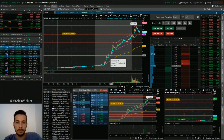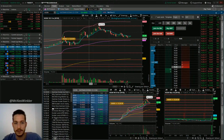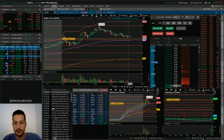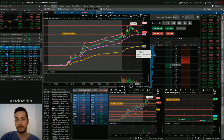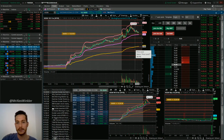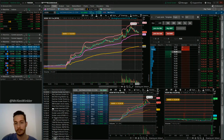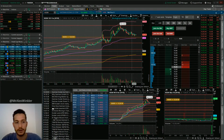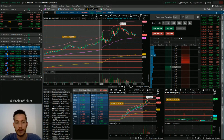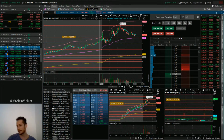Could be a possible entry on KODK. I've been kind of waiting for this zone for quite some time. This is going to be a double bottom here in this area. I would have wanted to trade under 9 the whole time. That's what I've been really waiting for: a break lower below VWAP for a second, and then maybe it'll curl back up and then trade that curl. That's what I've been waiting for on KODK. Wow, I cannot say that ticker for the life of me. I've said so many things besides KODK.